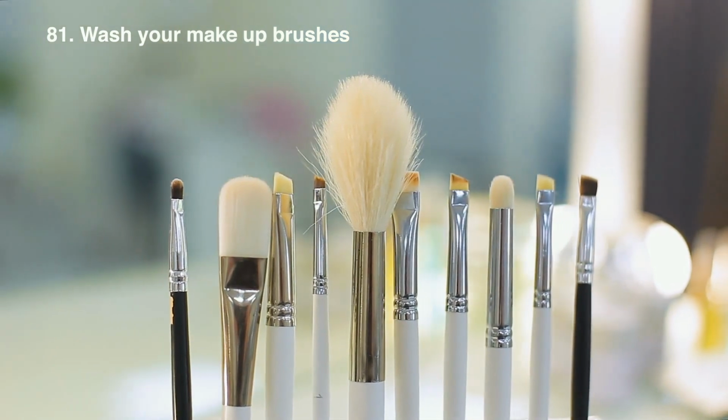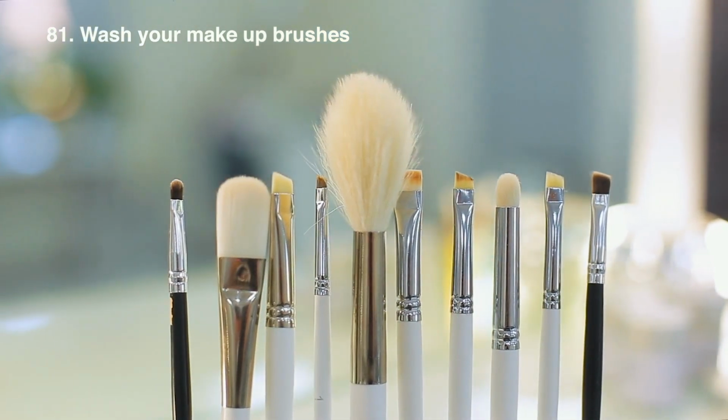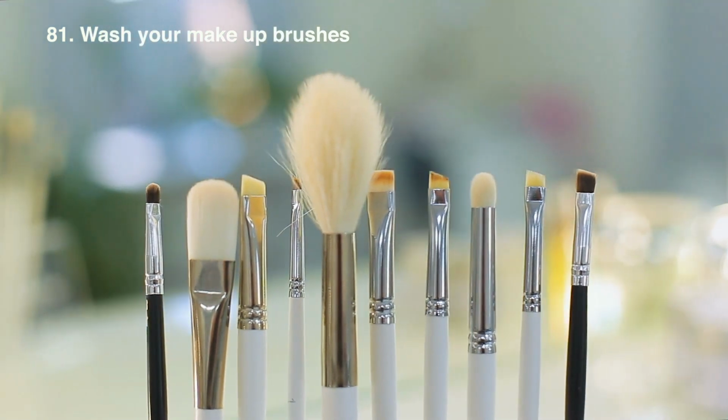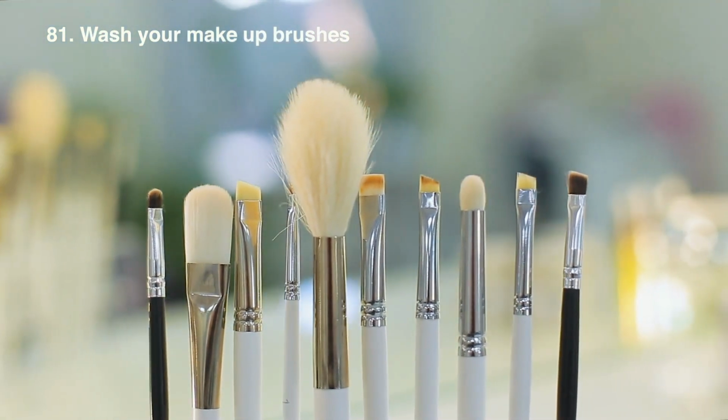Wash your makeup brushes. A dirty makeup brush really attracts bacteria and can help promote spots, at least I found that. So please, wash your brushes and wash them often.